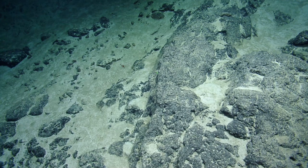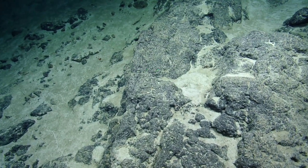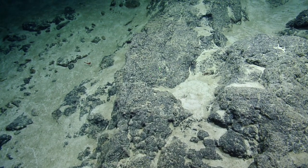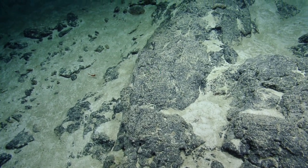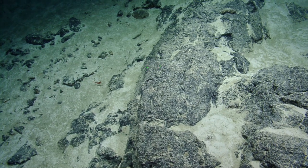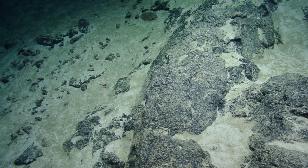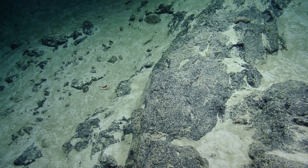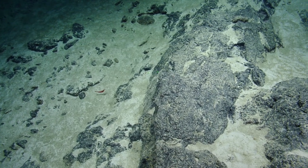We can probably do a move if you'd like. Let's do it. Bridge nav, trying to prepare. Let's do 30 meters, 055. Correct, 30 meters, 055. That's what I thought, too.